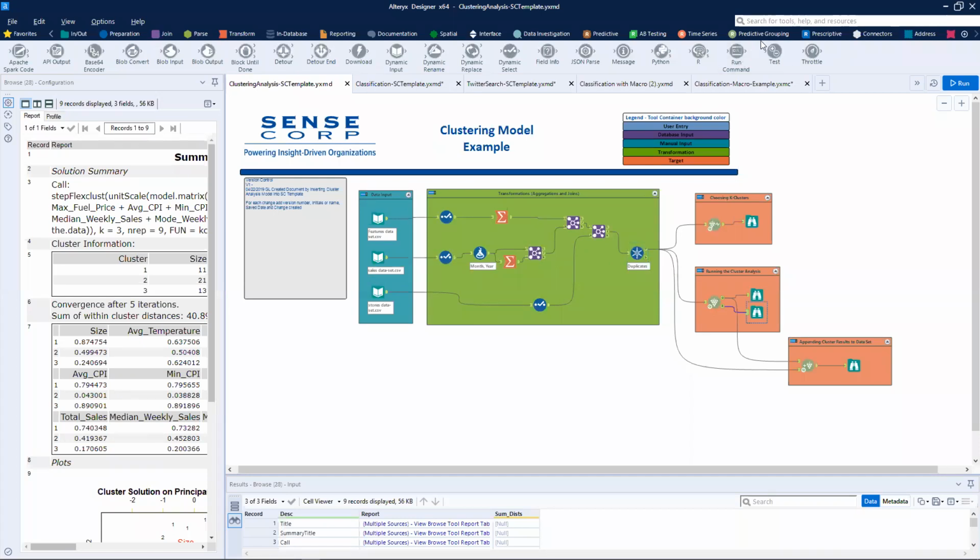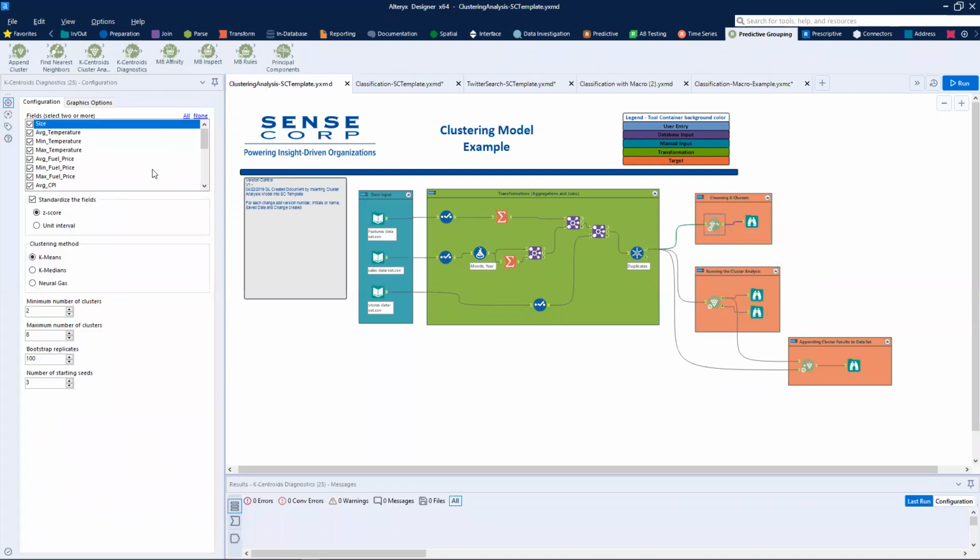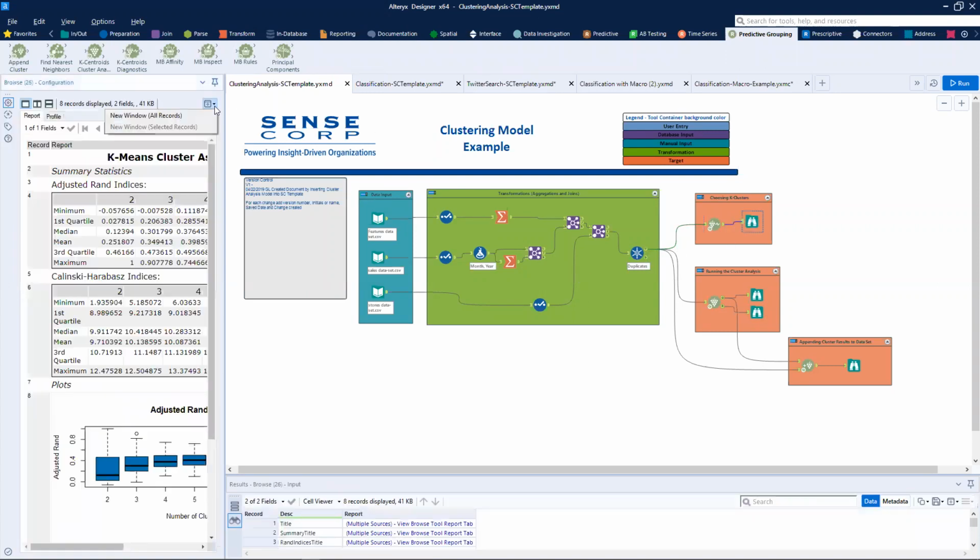So the first thing you're going to do when building a clustering model is go up to the predictive grouping section, click on the K-Centroids Diagnostics tool, and bring it into your workflow. What this tool does is help you pick the optimal number of K. You pick all the fields that you want to cluster by here on the left side, choose how to standardize the fields, and pick the K-means clustering method. Then you pick the number of clusters you want to look at the indexes for. Today I'm saying, okay, I want to look between 2 and 8 clusters to see what my optimal number of K is. So you run that diagnostic, and I'm going to show you what you get out of that tool.